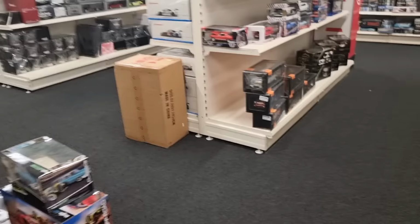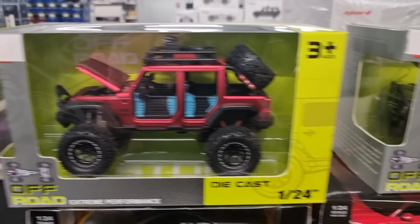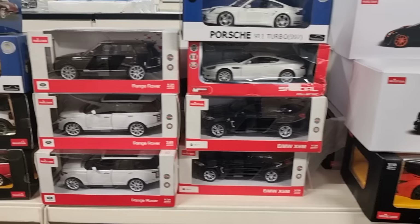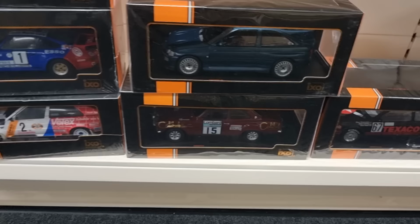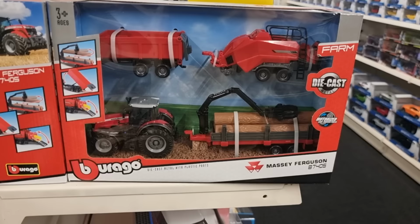Okay, what do we got here? It looks pretty tough. Not bad at all. Off-road, extreme performance, 1:24 scale. This is Raw Star. Never heard of it. Have some nice models. Ixo, also a very cool brand. A lot of plastic, but trust me, this is not bad. Good tractors.